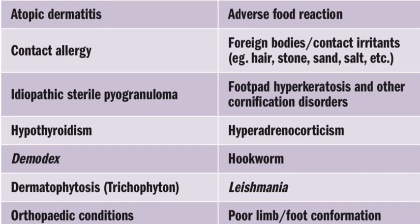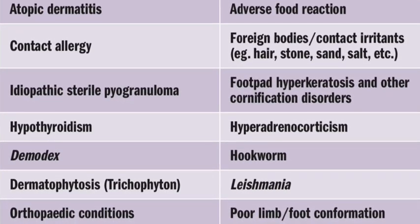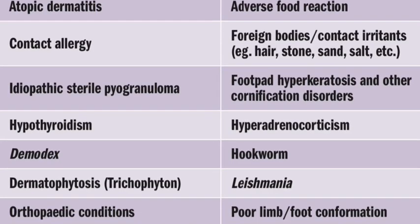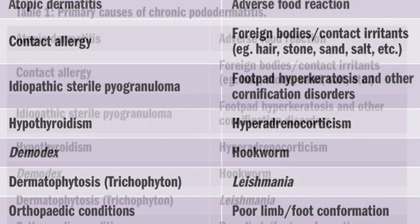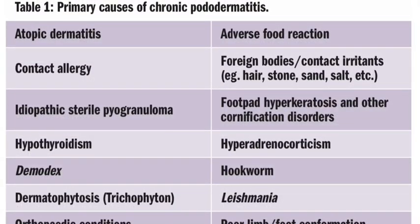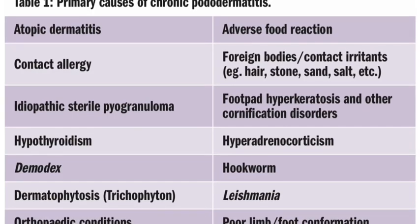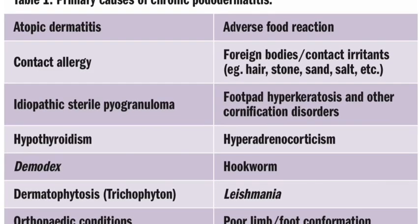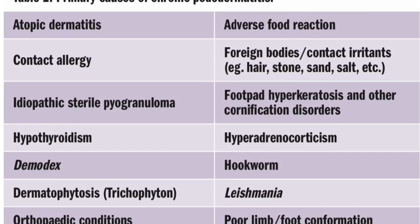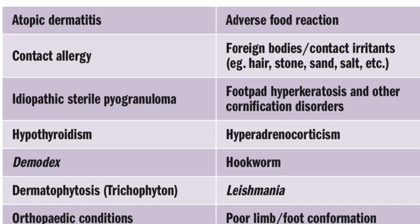There are other causes also, like demodectic mange. If your dog is suffering from demodectic mange, then pododermatitis or furunculosis or red lesion, red hot spot in the paws can be seen. These are the other causes. And then last but not least, hookworm, or if you do not deworm your dog for a long time, this can happen. That is also a cause.